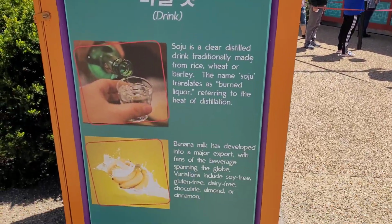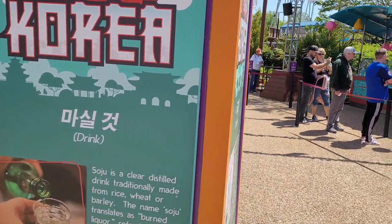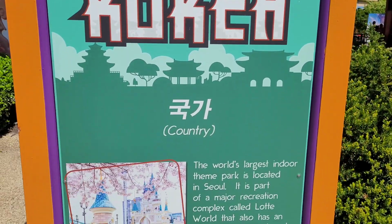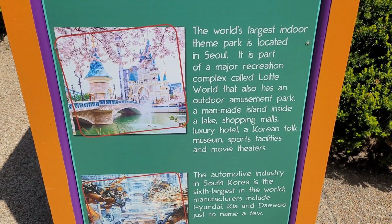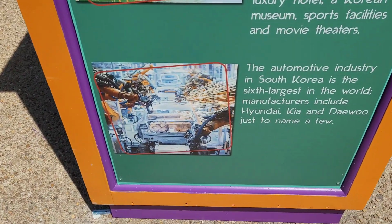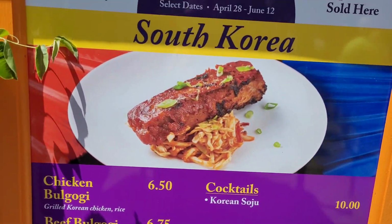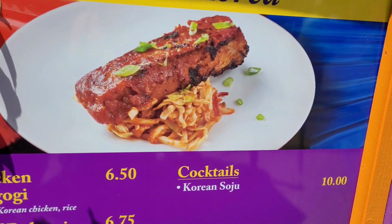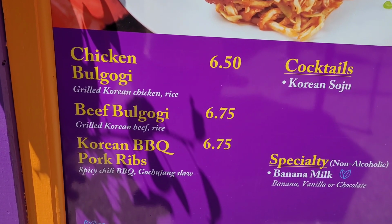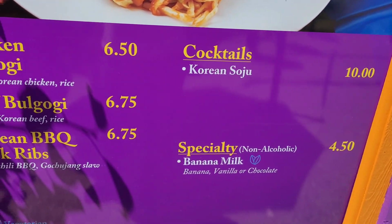A little history on South Korea. And let's see what else they got on here. I saw this other one. And then you got that. Ooh, look at that. That's looking really good. Looks like chicken bulgogi, if you can even say that right. Beef bulgogi. Korean barbecue pork ribs. Ooh, these are actually looking pretty good.